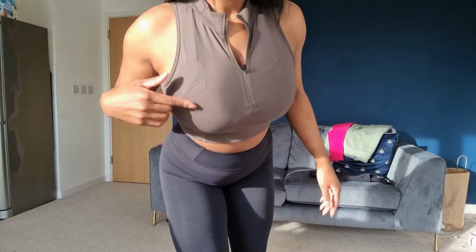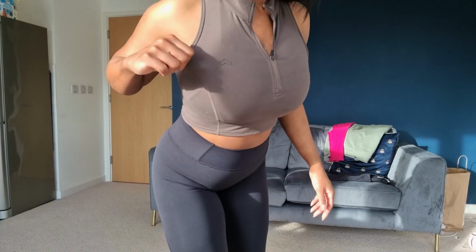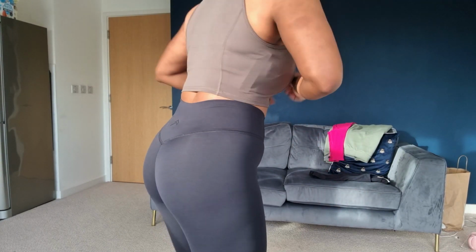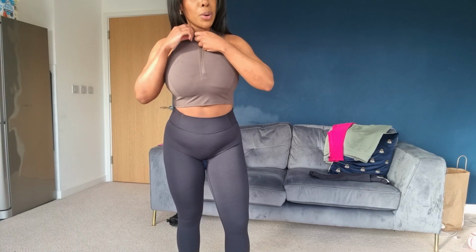I've actually got the bra on in pink, and you don't see it peeking through whatsoever. Again, it's got the very discreet ONER Active logo on there in the rubber. And does it have it on the back as well? No, it doesn't have it on the back. For me, I don't feel like that's a particularly flattering look, so I would always wear it undone. But of course, you do have the option to wear it zipped up as well.